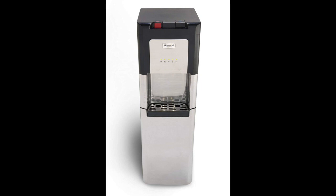The Whirlpool Self-Cleaning Hot and Cold Stainless Steel Bottom-Loading Water Cooler does have a significant advantage over many other options you could consider for home use. It's self-cleaning, which means that you don't have to worry about your family ingesting a buildup of bacteria or viruses with their drinking water.